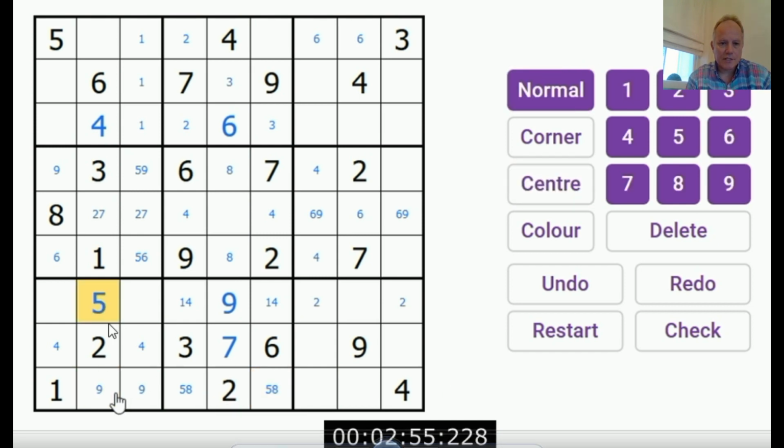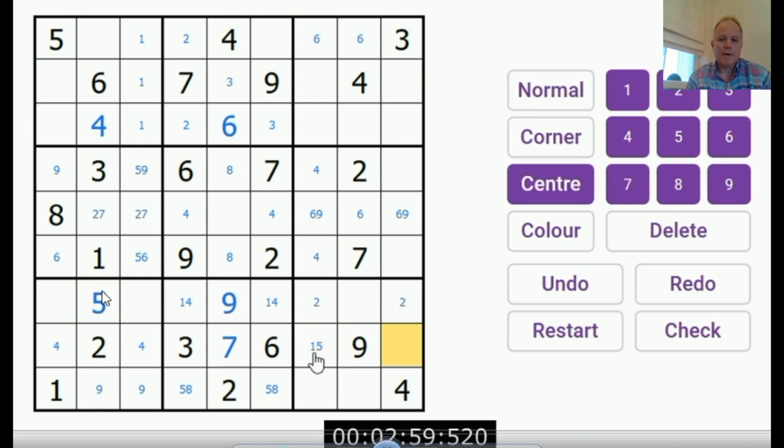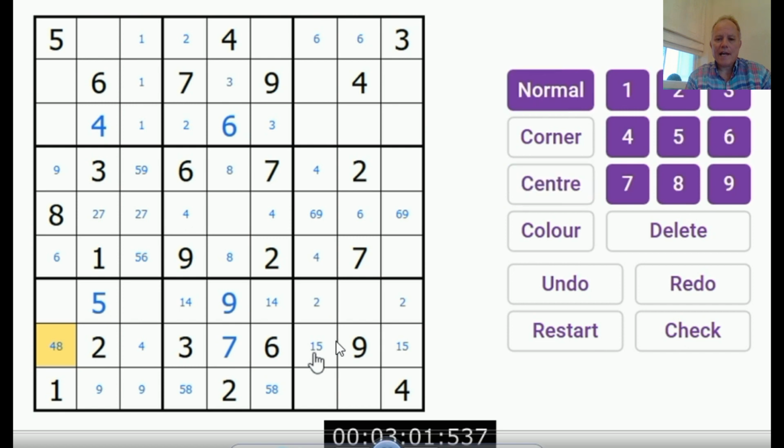That resolves these 5s, which were a possible pair. And that now puts 5s and 1s over here. 1s similarly because they're forming a chute now over here.